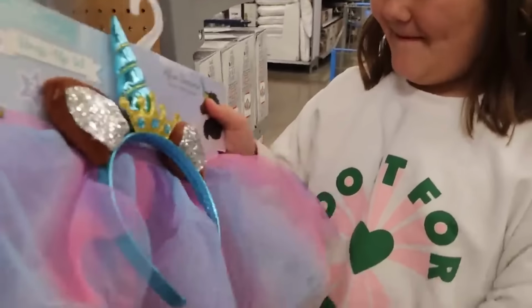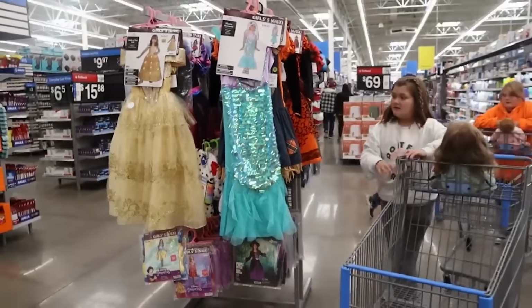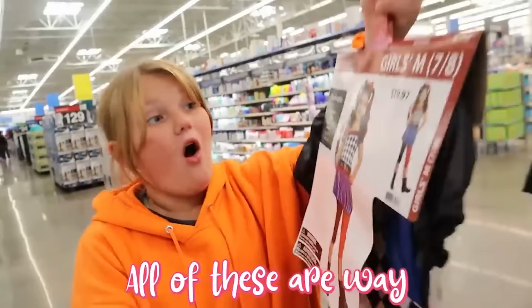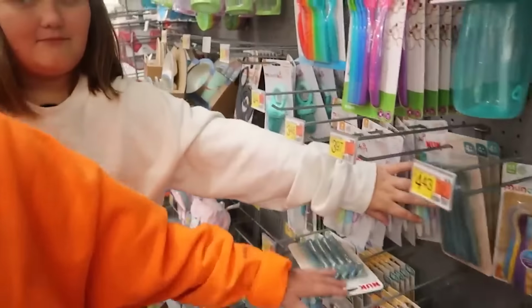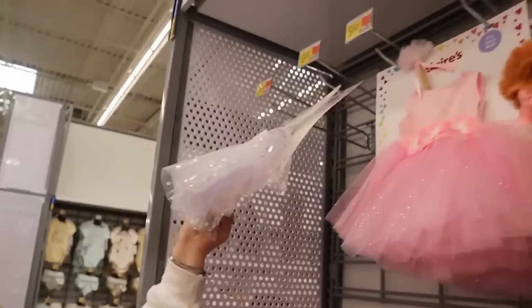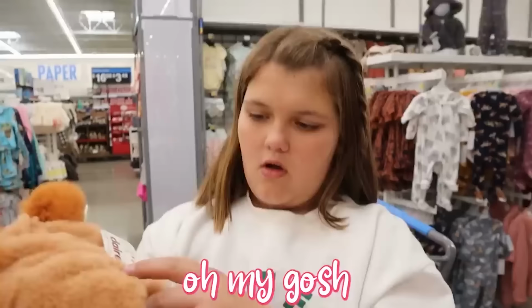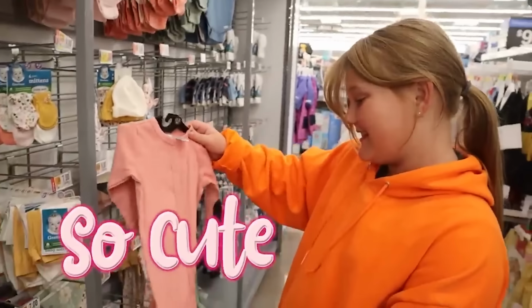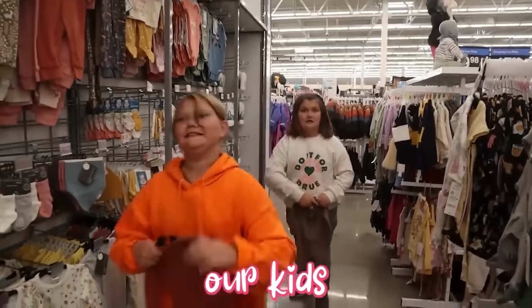Maybe when you get a little bit older. Oh, this has potential, guys. All of these are way too big, but it is cute. The baby section. We're here for costumes. Oh, it's perfect. Look at this one. Oh my gosh, it's a bear costume. This will be perfect for the fairy costume, and this will be perfect for the bear costume. Twinsies!